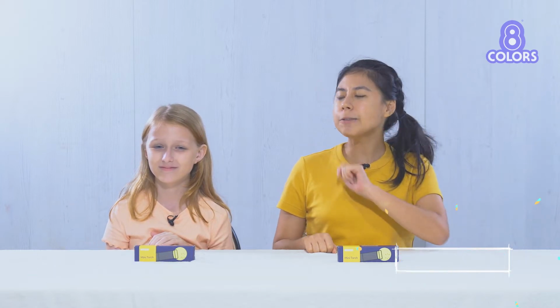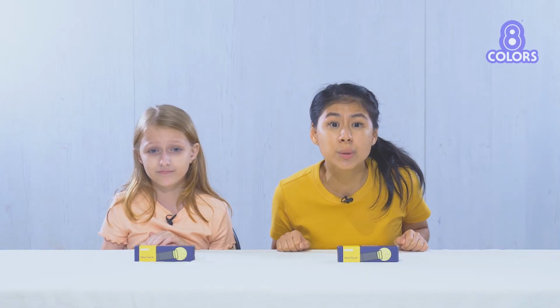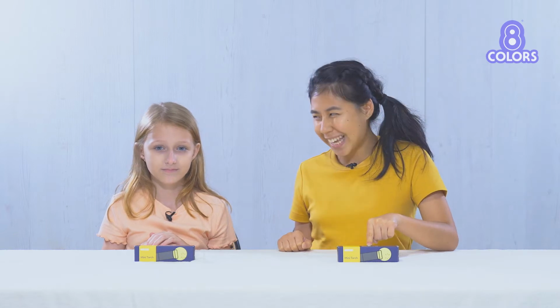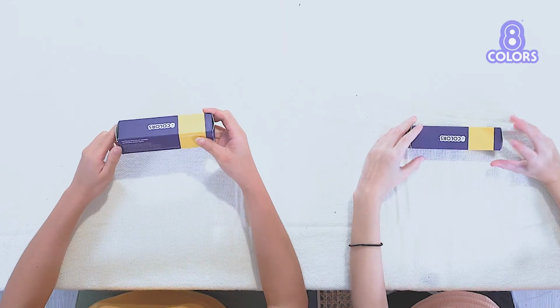Okay, Kate, let me ask you a question. What would you do if you were exploring in the forest in the night and you couldn't see anything? I don't know, but I'd be very scared if I couldn't see anything. Mm-hmm. And that's the same for adult explorers too. That's why every explorer needs to carry a torch with them no matter where they go. Would you like to see the explorer torch? Yes, please. All right, let's get it out.